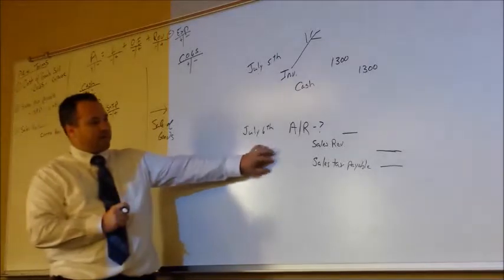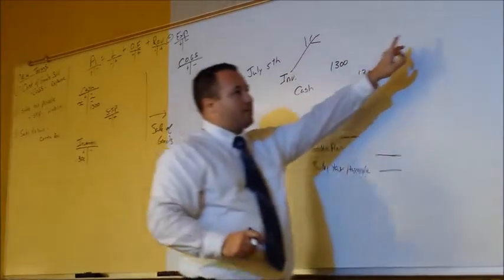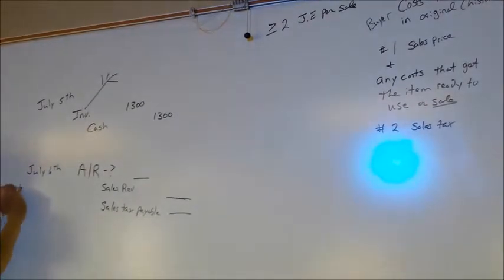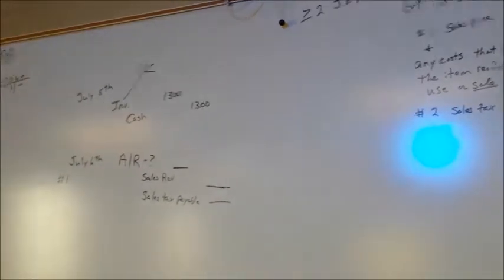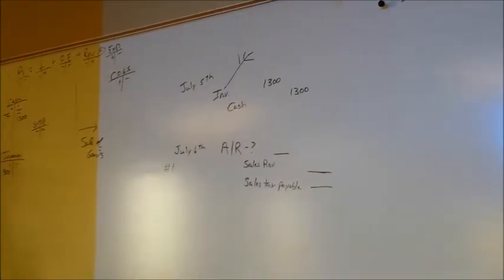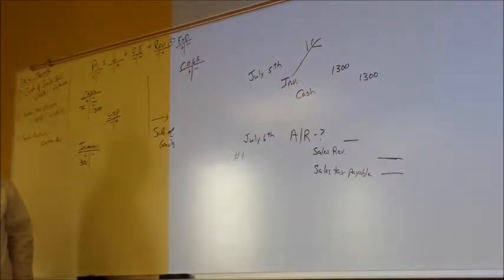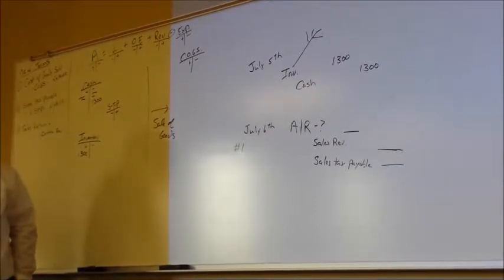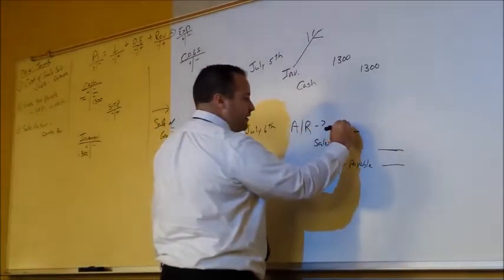Now we can start filling in some of these blanks. This would be, by the way, entry number one. We're always going to have at least two entries. This would be entry number one as the seller. How much money do I plan on getting as the seller? How much money am I going to put into that AR account? $2,400? Almost. $2,400 plus... $2,520, you're right. And let's see how you got that.